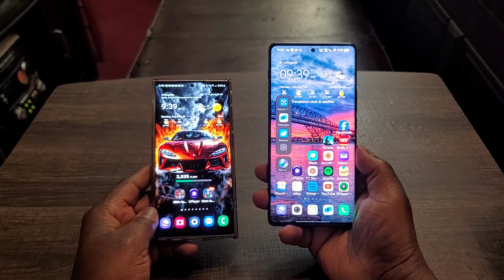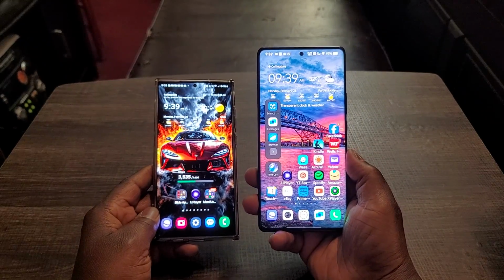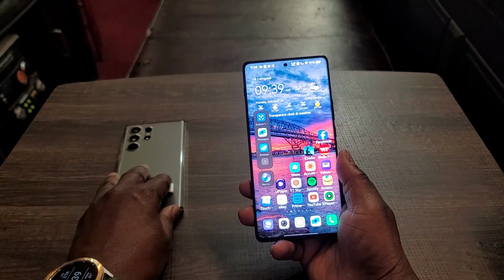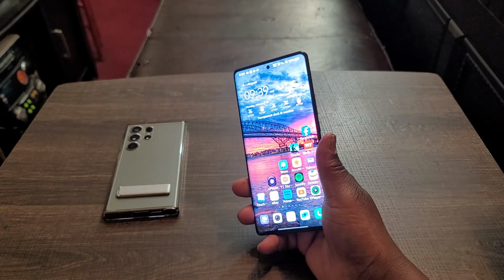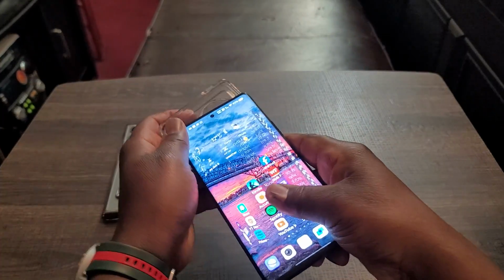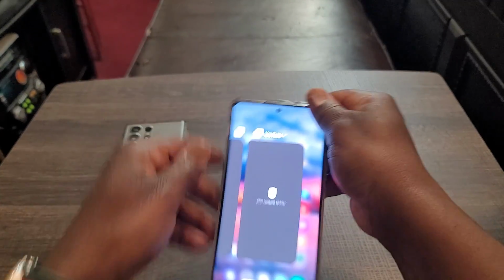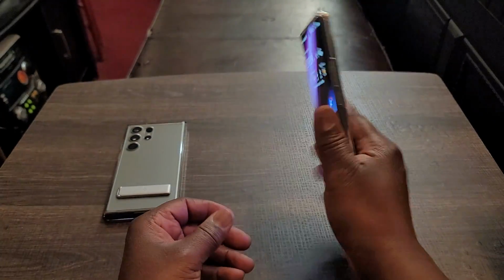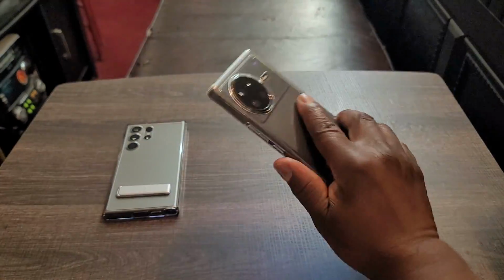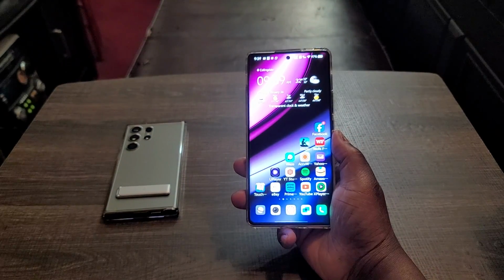But trust me when I tell you, this display is no slouch. Okay? It's definitely not. Trust me. Especially when you're viewing content. So hold on, let me put this case back on. I have a hard time handling these devices with no case, because even though they have frosted backs, they can still be slippery, and I can handle them a lot better with a case. Now I can hold it and not worry about dropping it. Okay, so the display on here is great.